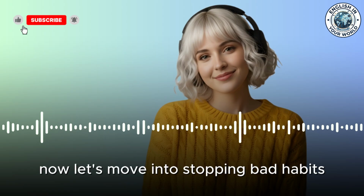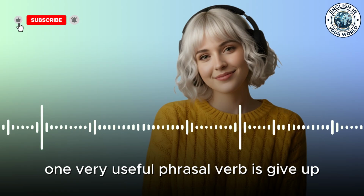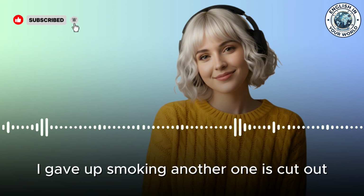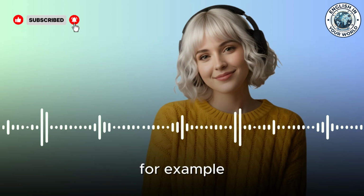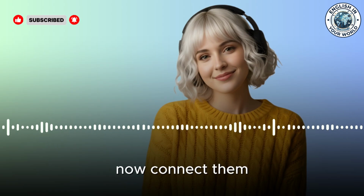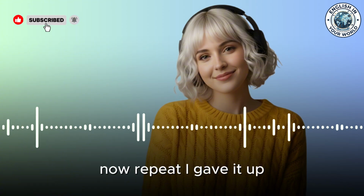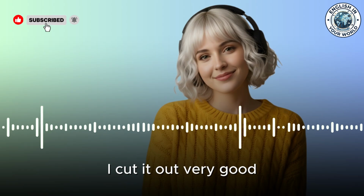Now, let's move into stopping bad habits. One very useful phrasal verb is give up, which you already know. For example, I gave up smoking. Another one is cut out, which means to remove something completely. For example, I cut out sugar from my diet. Now, connect them. I gave up unhealthy habits and cut out bad routines. Now, repeat. I gave it up. I cut it out. Very good.